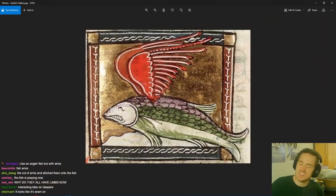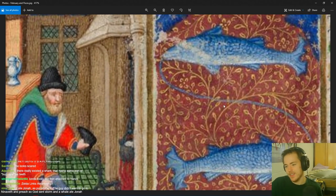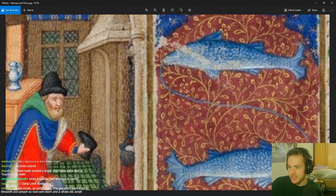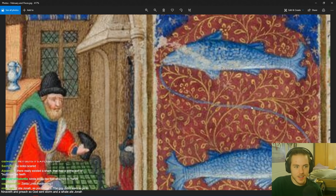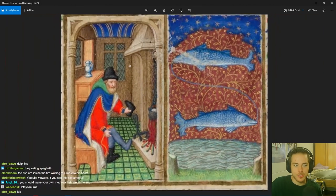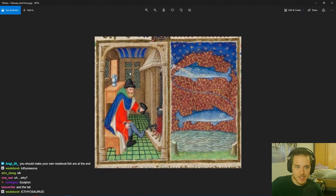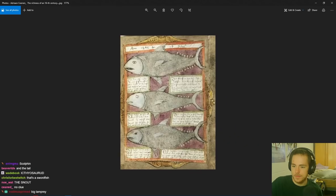Okay, this dude's warming his boots. And what are these? And what are they connected to? Like a dolphin, but with scales? That's pretty much it, but it also has fish fins, so it's not a dolphin. It's like a dolphin fish. Ichthyosaur? I could see an ichthyosaur, but they wouldn't have known about ichthyosaurs. So he's just making this shit up.